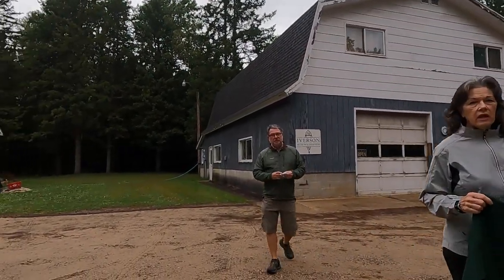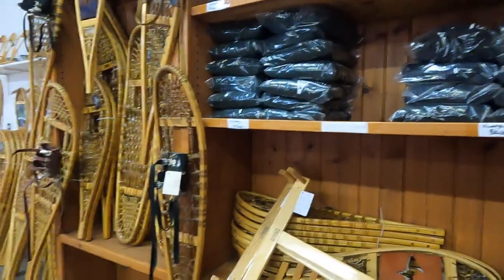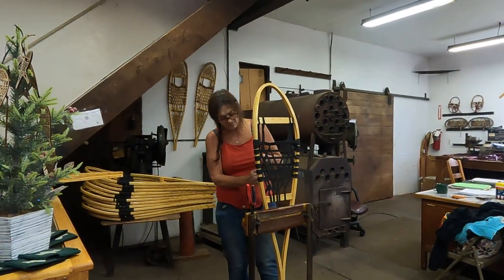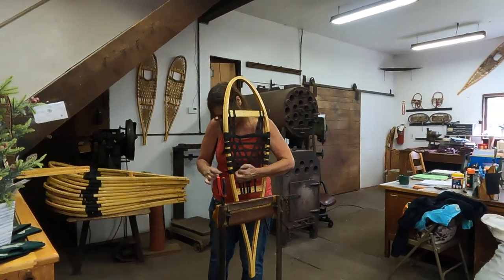The snowshoes are very cool. I need it in Nevada. She's not very tall. This is remarkable.